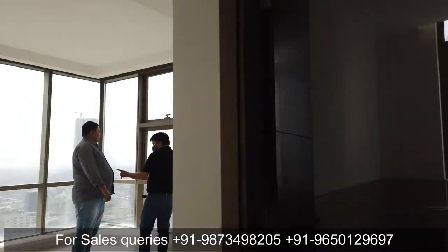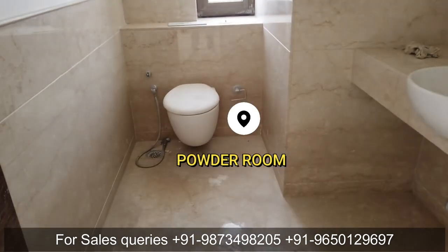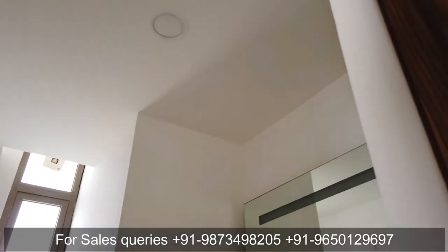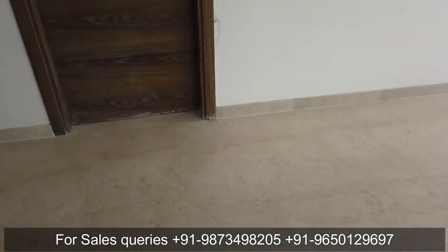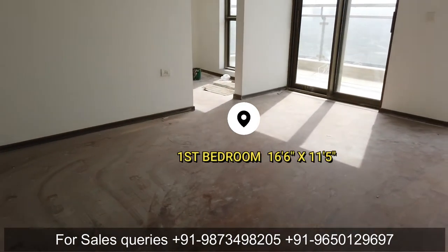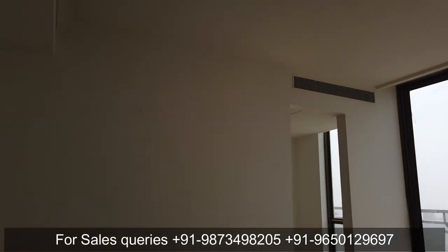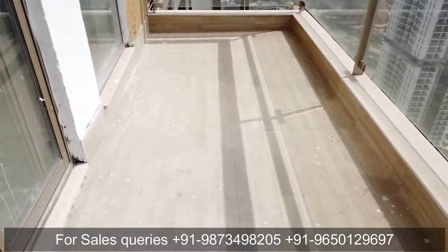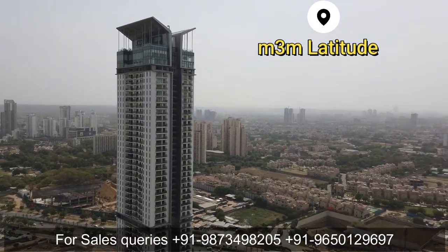As we proceed further on the first level of this triplex penthouse, there comes the powder room that is 6 into 8.8 inch and comes with all the bath and sanitary fittings of reputed make. This is the first bedroom of this triplex penthouse that is 16.6 into 11.5 inch and comes with laminated wooden flooring and VRV air conditioning. This is an attached balcony that is 6 inch wide, and M3M Latitude is fully visible from the balcony of this triplex penthouse.